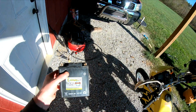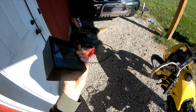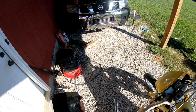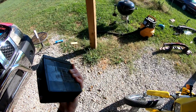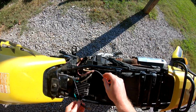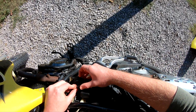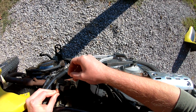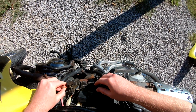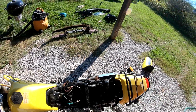Alright, so let's see, is there a date? No date. I'm gonna wipe it off. It's got some battery acid on it, and so I'm gonna have to wash my hand too. Our wires look okay. Starter solenoid. We'll actually have to test to see if that even works. Oh no, it does work. We put a battery in it and it did work.